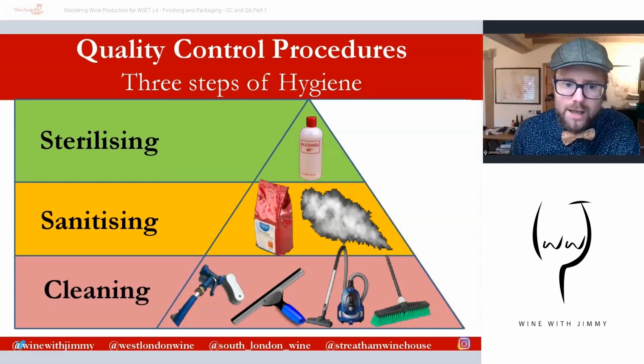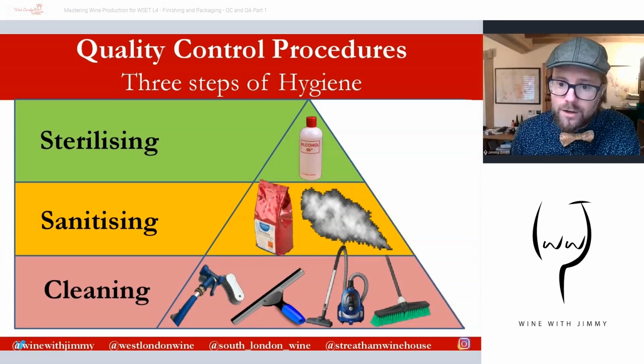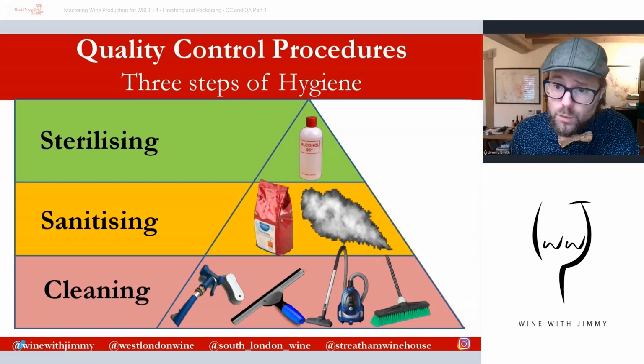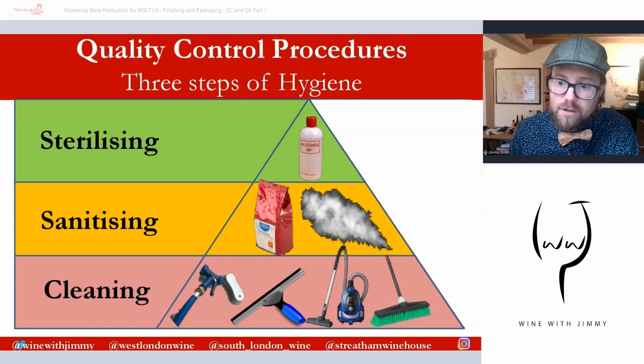And then sterilization, the elimination of unwanted organisms. So for example, from high risk areas, such as the filler heads of bottling lines, these can be sterilized with high strength alcohol or with steam, and in some cases with UV light as well. Wineries have a detailed schedule setting out their cleaning program of daily activities, weekly activities, and of course, monthly actions for all these three that you can see.